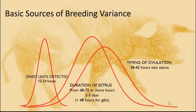Roughly 38 to 42 hours into a normal estrus period will be when ovulation occurs. But if you really examine the literature on this, you find that while that's the average, it has a very high standard deviation. So high that in some cases, even with relatively small groups of animals, say 50 or 60 as a sample, you're going to get some that ovulate a day or two after the expression of any sign of estrus has stopped.